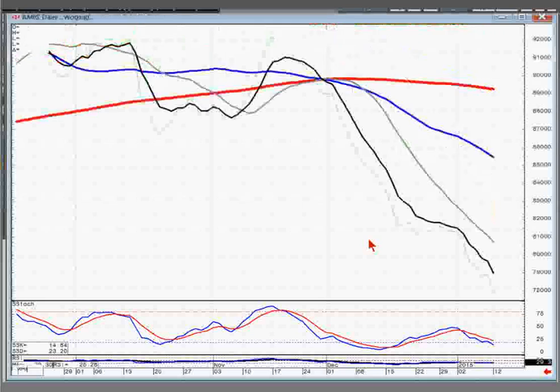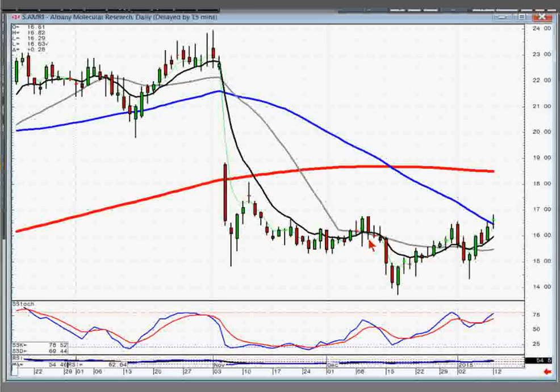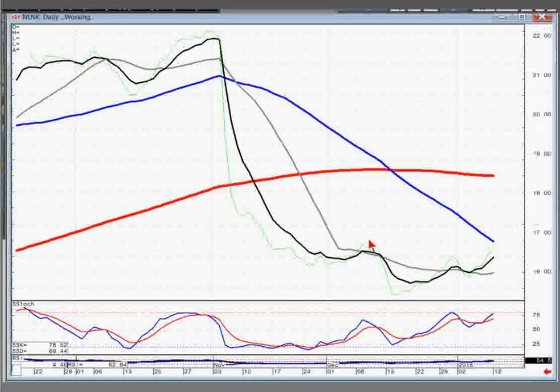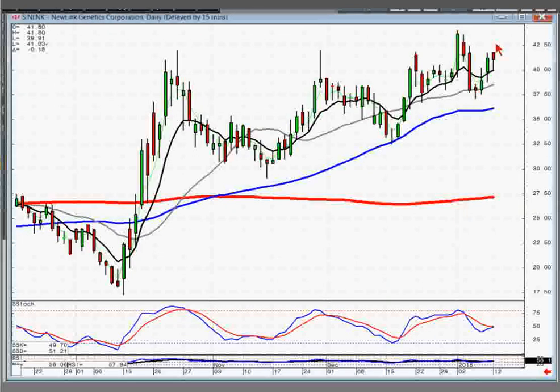AMRI. This one you can buy on positive trading tomorrow with a doji sandwich breakout. And New Links, you can stay long. It's lost some of its oomph. It looked like it was a good J-hook pattern, but it's staying in a good steady uptrend. You stay long on this one.